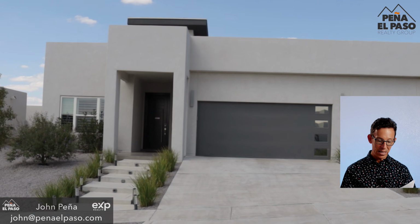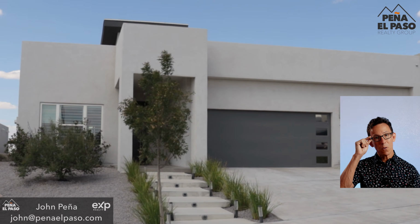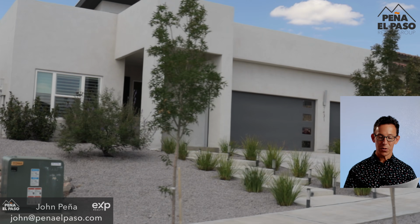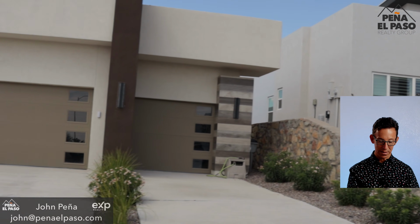And then let's just look at this one just to kind of get another perspective too. Mule Team Drive. In August of 2020, this home sold for $420,000. In January of 2022, it sold for $545,000. That's a $125,000 price increase in basically 17 months. So that's, I think, kind of a more detailed peek at the homes in this area.